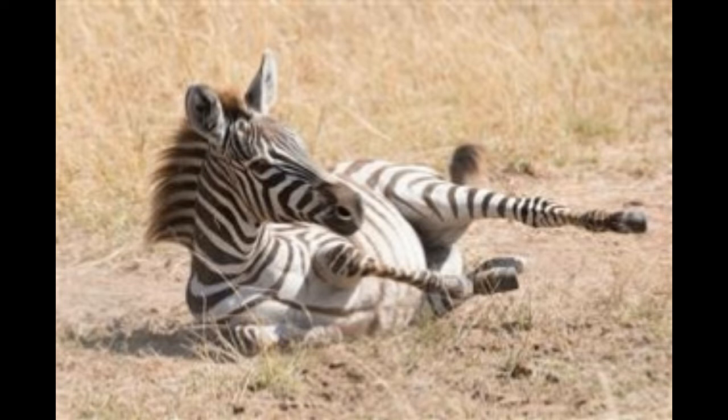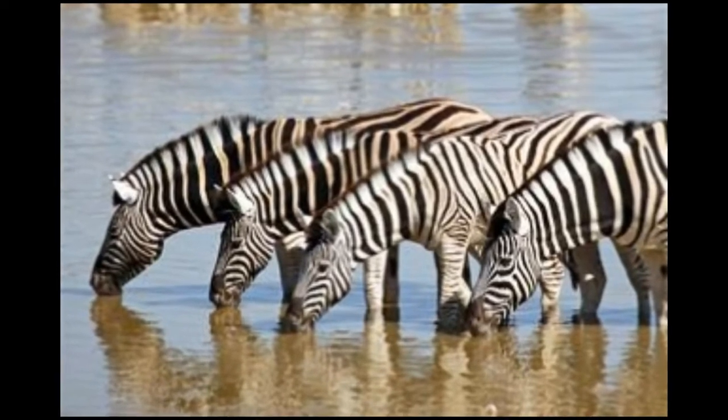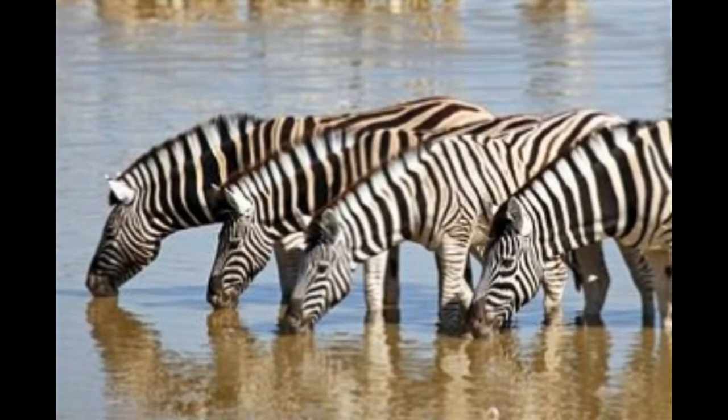Now, let's get to the part that interests everyone, their stripes. We'll first talk about what use the stripes have for these animals, what color the actual stripes are, and the difference in the stripes according to various species.